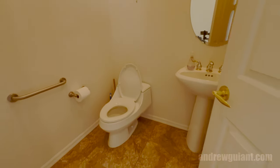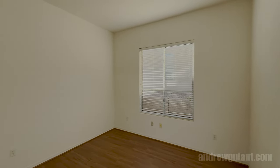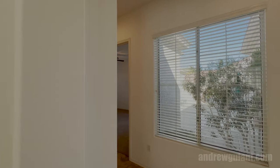So it is 4 bathrooms. There's gonna be 3 full baths, which we'll check out, and then this half bath here. And that's right next to the office. So that is gonna be your guest bath for the home. Beautiful little office here, open. Will definitely do the trick. Not too big, but you know, you don't need a whole lot of space for an office.